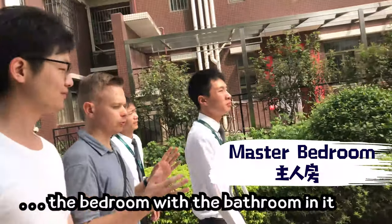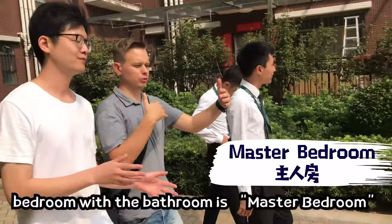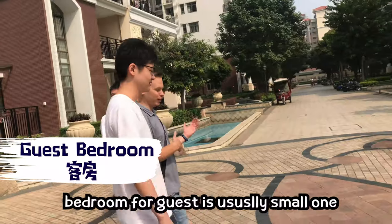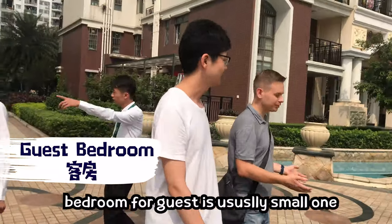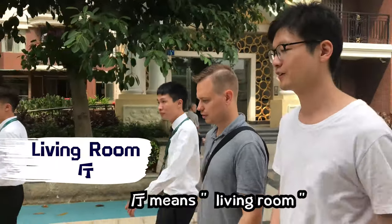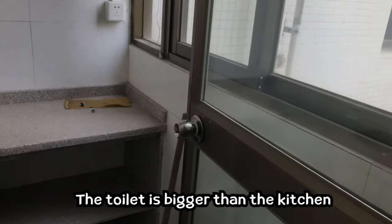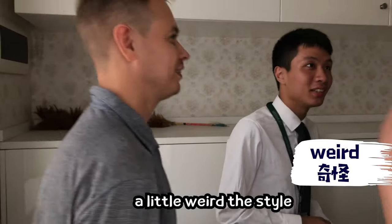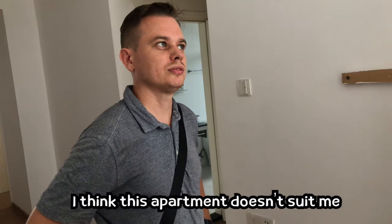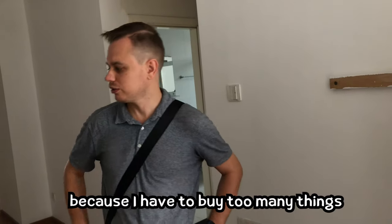This is a bedroom with a bathroom in it. Bedroom with a bathroom means master bedroom. Yes, and a bedroom for guests is usually a smaller one. Bedroom for guests means 客房. So 厅 means living room. The toilet is bigger than the kitchen, a little weird. I think this apartment doesn't suit me because I would have to buy too many things.